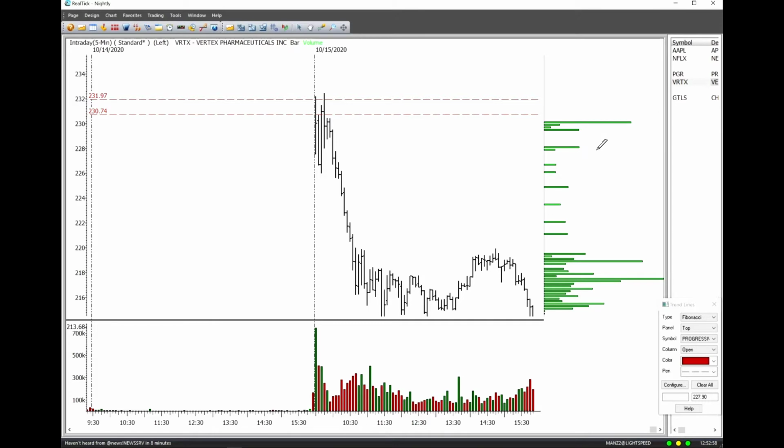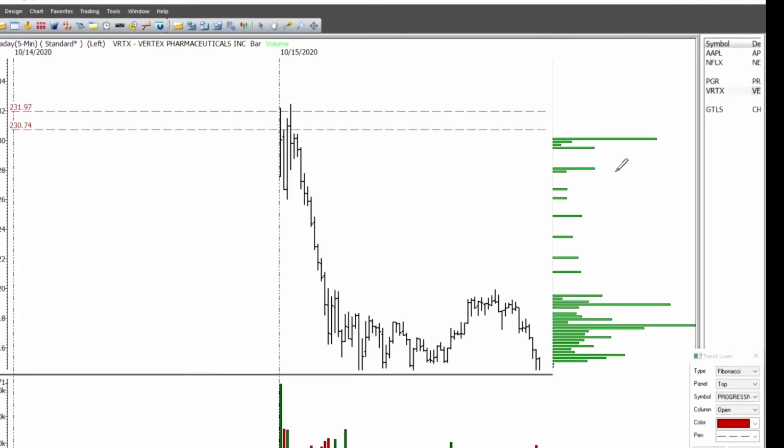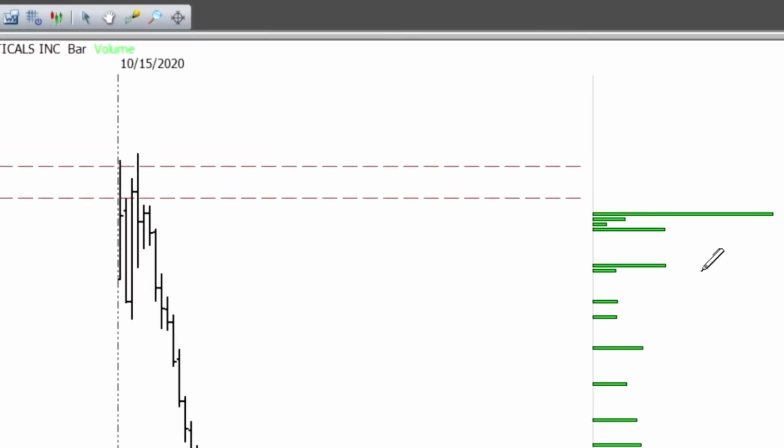230.74 wound up being the deepest high in our opening gap. So at first it didn't look like there was a whole lot of room for profit, because when you're looking at this chart, it just doesn't appear that there's that much space between that entry line and where your target's going to be. That's because visually the chart is very misleading. It doesn't look like a lot of range when in fact it is a $1.23 per share target.